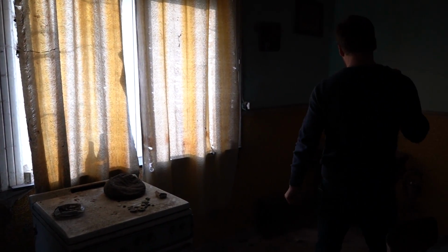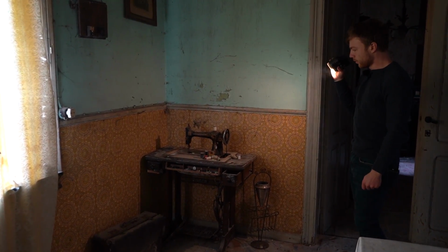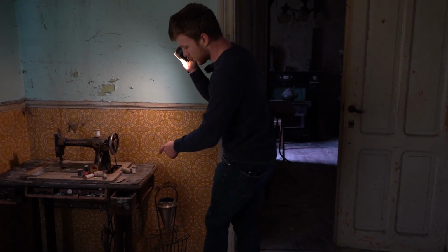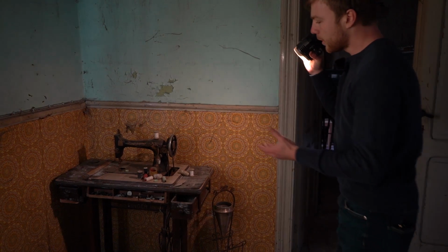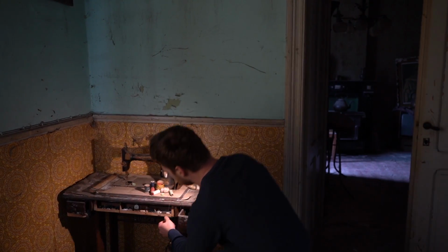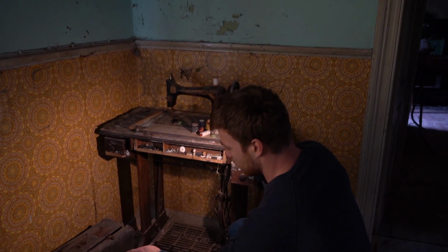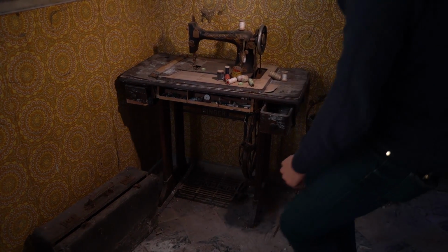In the corner of the room over here, we have another beautiful Singer sewing machine with the threads still next to it. As you can see, Anna Marie used to play this machine like a piano. These people had great respect for these machines. They made a lot of stuff with them. We got a little briefcase over here. Wow.